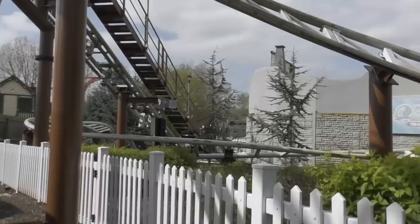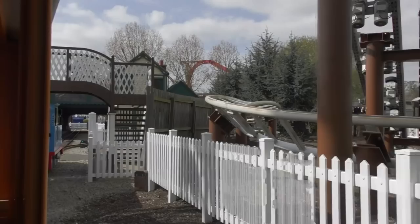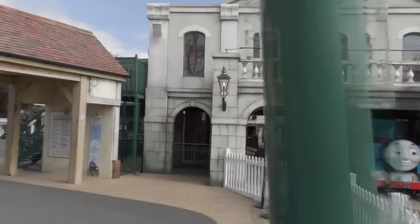Gonna get to Epcot. Great to see the upgrades to the zoo then here at Drayton Manor. So I thought we'd have a look at the new ride for this year.